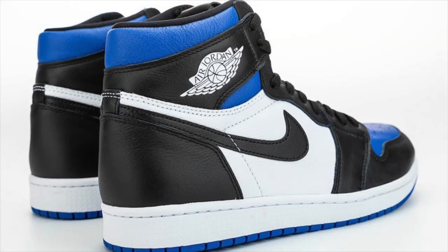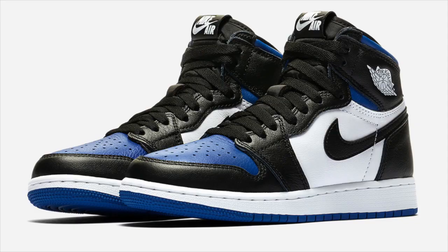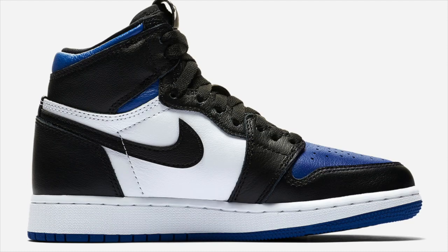And especially in the grade school sizes, Jordan 1s do amazing, especially ones that are really clean like this. I definitely expect these to perform similar to the Court Purple, and I definitely think these are a great hold for the future because especially the grade school sizes have been going up a lot after a couple months after the initial release for Jordan 1s.